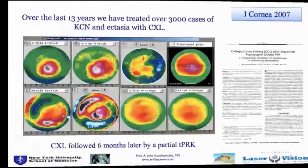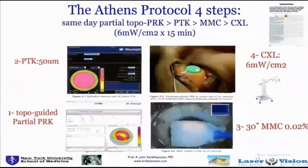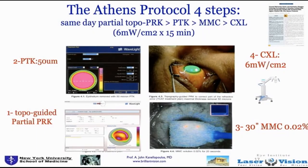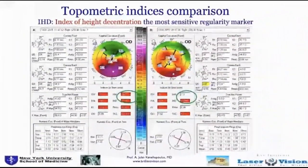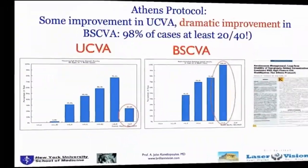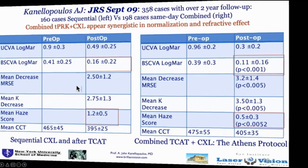So let's look at, we only have about half hour left. So I'm not going to talk a lot about the Athens protocol. We talked a little bit about it, doing a topo-guided normalization, then a PTK, cross-linking, and mitomycin. You can get this type of normalization, which is very impressive. This is our study published in 2009 in Journal of Refractive Surgery showing that the combined eyes here did better than the sequential eyes, far better, about 2 diopter better correction.